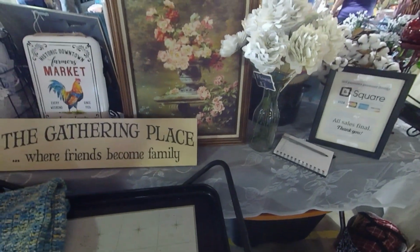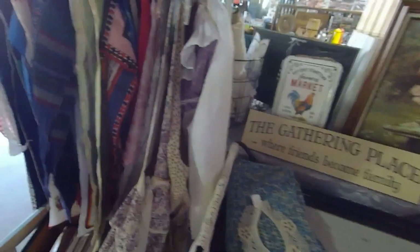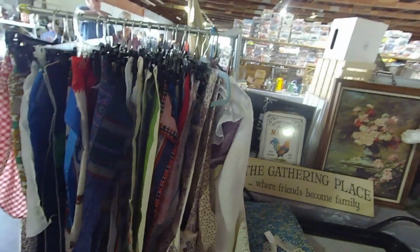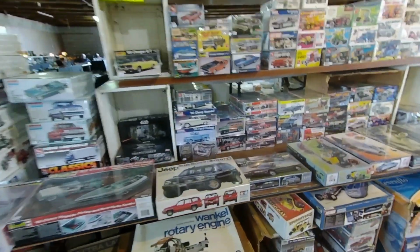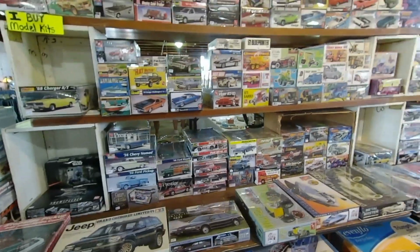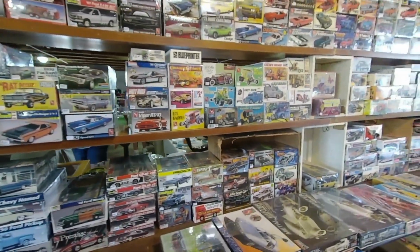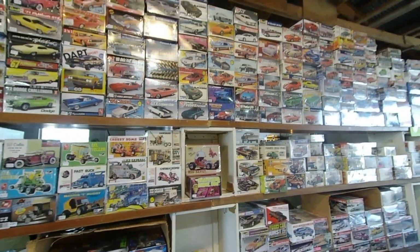And here's some more earrings. And some pictures and some flowers and signs. Linens. And this guy had all models, and most of them were sealed. They had never been used. And boy, that was a lot of models to choose from if you're a collector of those things.